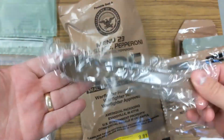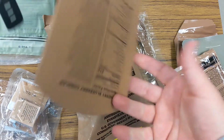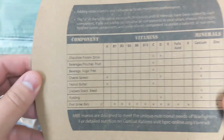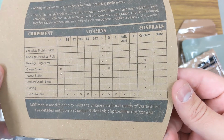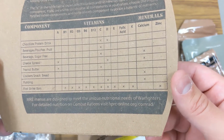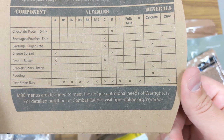Trusty MRE spoon. And what's left? And the only thing left, the fact sheet about the cherry blueberry cobbler. Huh, I never noticed this. The back of this has the different list of vitamins and minerals in different things. The protein drink, beverages, cheese spread, peanut butter, crackers, snack bread, pudding, First Strike bars. It says, MREs are designed to meet the unique nutritional needs of warfighters.